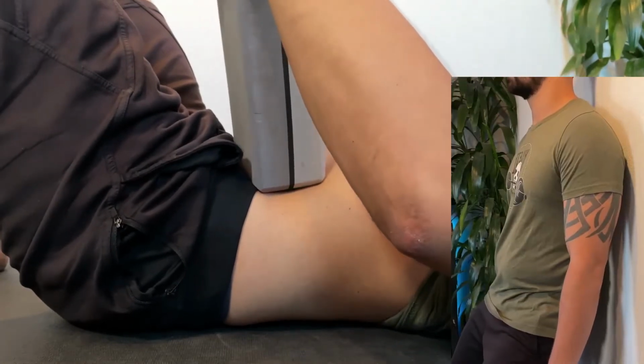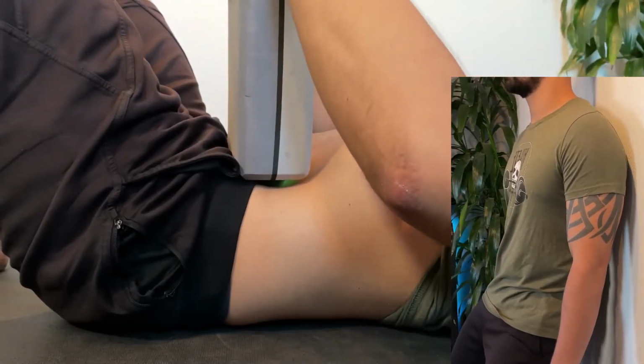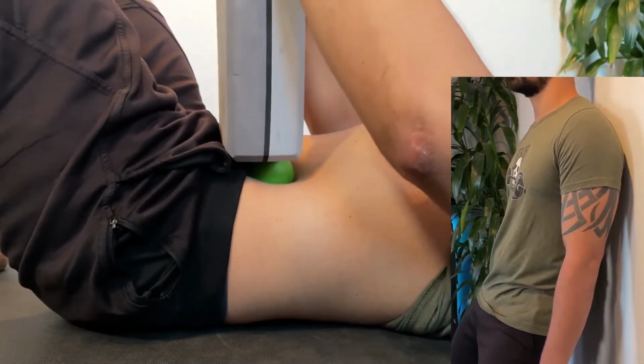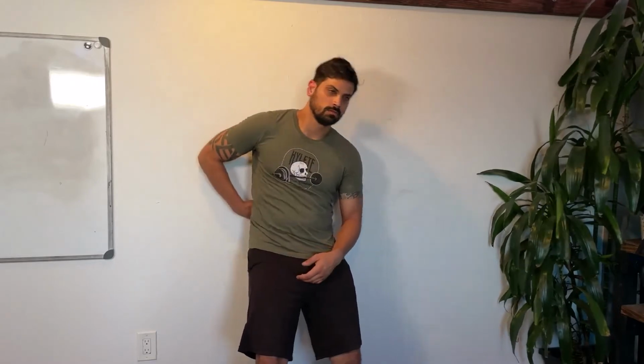You can use compression techniques by applying some pressure for a few seconds, releasing it, and then repeating for 10 to 15 reps. Or you can perform a pin and stretch. And to do this specifically for the QL, you're going to pin the muscle as you're leaning to that same side. From there, you're then going to pull it or lean the opposite direction in order to stretch out that QL. Release the tension, go back to that starting position and repeat.